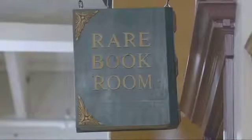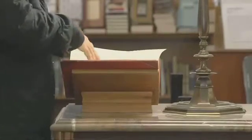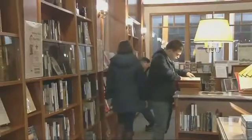What I really like about working here is the element of surprise. We really never know what's coming next. Every day we look at thousands of books downstairs, and a small percentage of them are just unusual or collectible or valuable for one reason or another, and so they come up to this room.